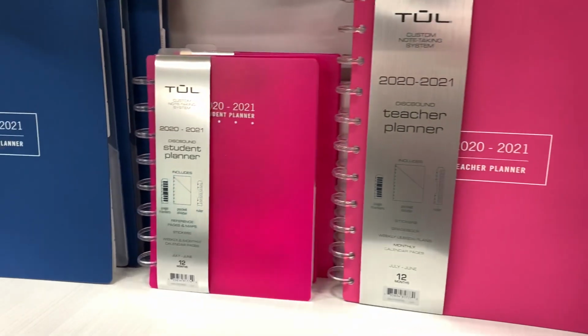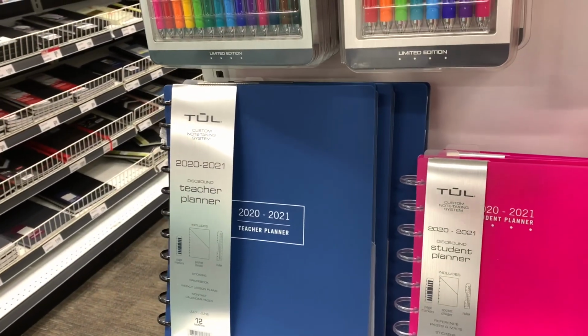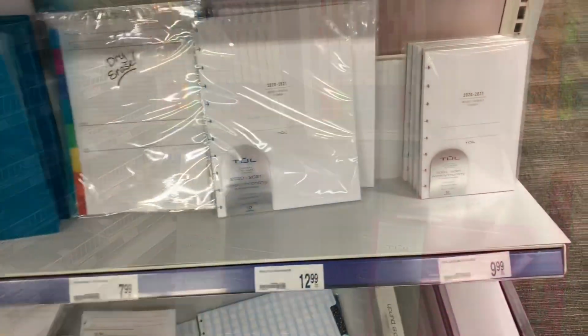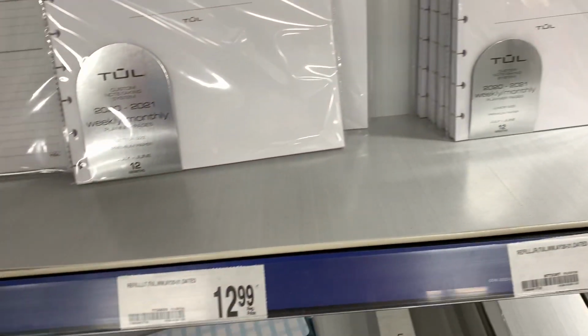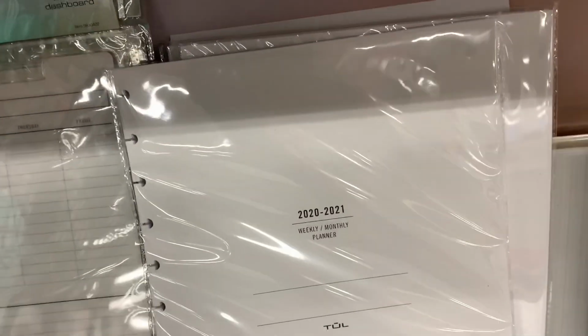Unless you want to change out the cover, which they do have interchangeable covers. You can buy different covers. So, that was good. The prices on these student planners are crazy. So get in if you're looking for a planner. Student planner, teacher planner. Right now, the prices here are really, really good on these, okay?